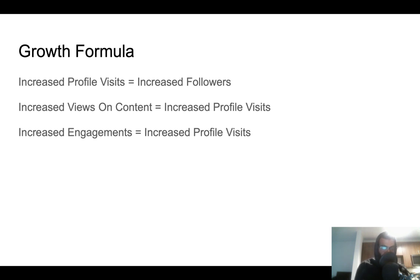So, first, I want to cover the simple growth formula. One thing to keep in mind when trying to grow your profile, it's pretty much a numbers game. So this pretty much takes the guesswork out of it. Increased profile visits leads to increased followers. You can see your profile visits when you log on to your Instagram and go to your profile. Profile visits will be at the very top. Increased views on your content leads to increased profile visits, which increases your followers. Increased engagement leads to increased profile visits, which increases your followers as well. So want to get that out the way.